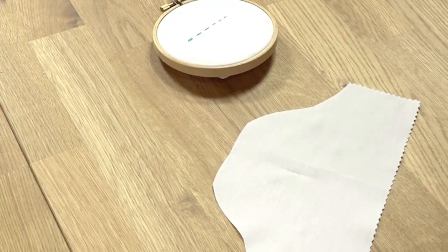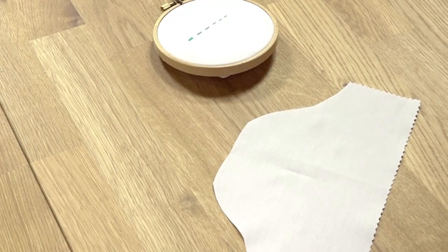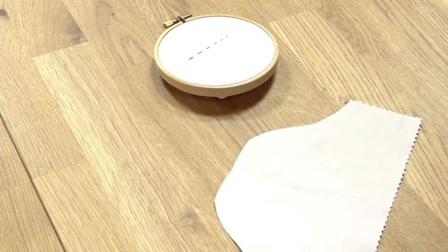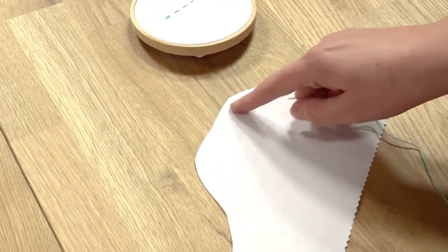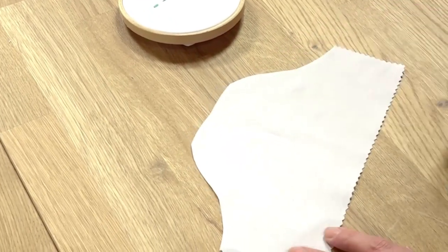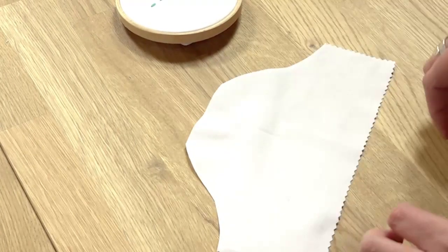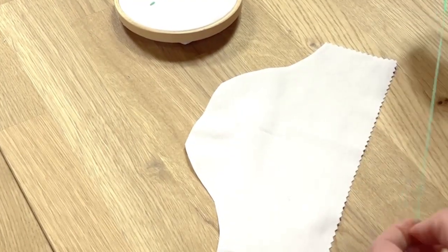So I'm going to be showing you how to do an ease stitch. It's very similar to our running stitch here, but the purpose of it would be different. So I've kind of mocked the head of a sleeve here. 9 times out of 10, you will have to ease the top section of your sleeve. So this is the stitch that you would do that with if you were going to do it by hand.